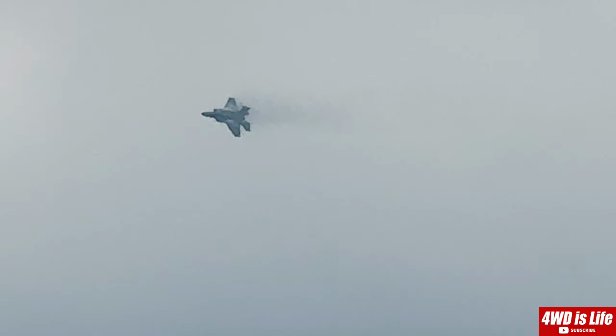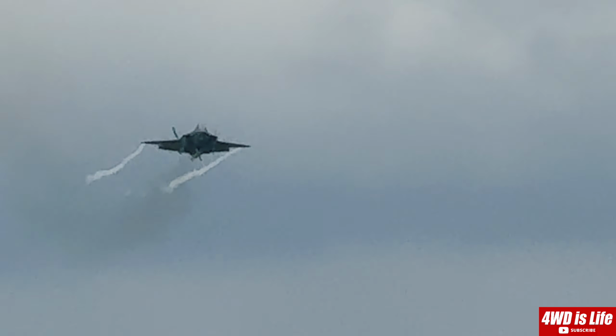So here is the F-35 doing several rounds of flyby. As you can see, it's coming in with its weapon bay open towards the crowd. What a magnificent machine.